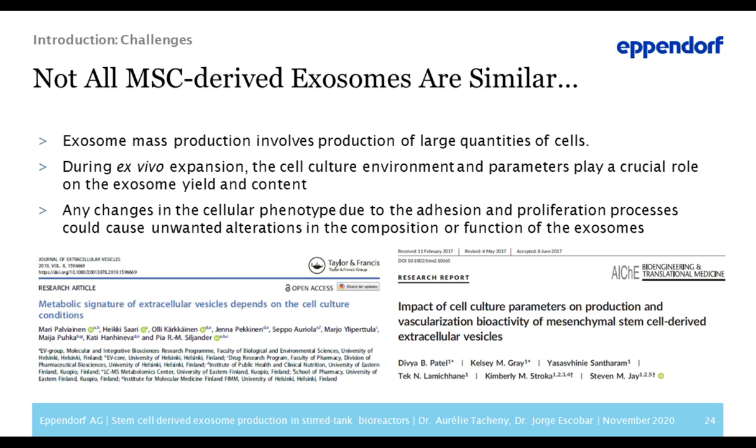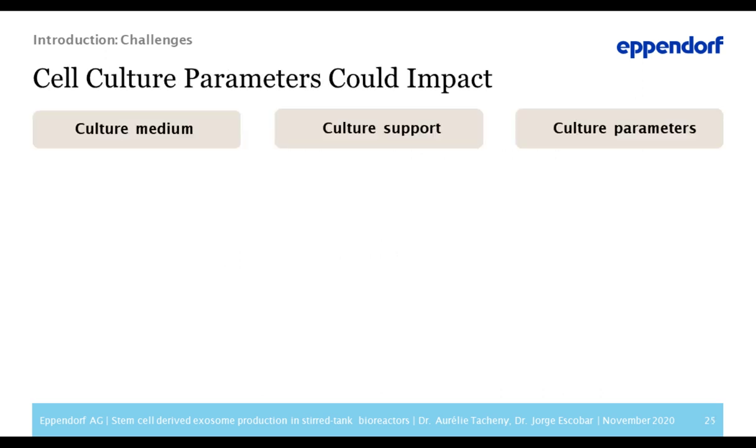It's really important to keep in mind that the cell culture parameters used to process the cell expansion will largely impact the quantity and the quality of the secreted exosomes. So any change in the cellular phenotype due, for example, to the adhesion process, the proliferation process, or to any potential cellular stress occurring during this phase of the culture could generate unwanted alteration in the composition and the function of all those exosomes, as those two very interesting articles describe. So of course, you could consider different parameters which could have an impact.